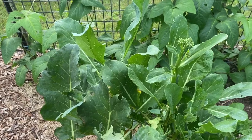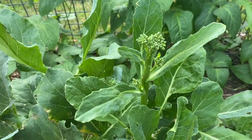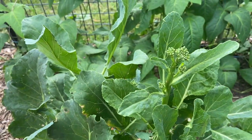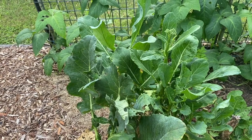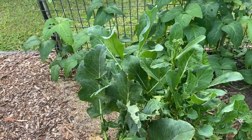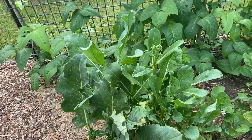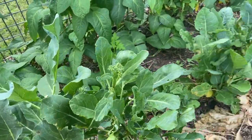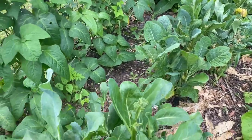You can see we still have broccoli florets coming on in the garden as well. Now these florets will last over the whole summer period. So we have broccoli all through the summer. So we'll harvest the main head off when we first plant them. Then we keep the plant on board, and we'll see the florets come up and we harvest the florets as they arrive.